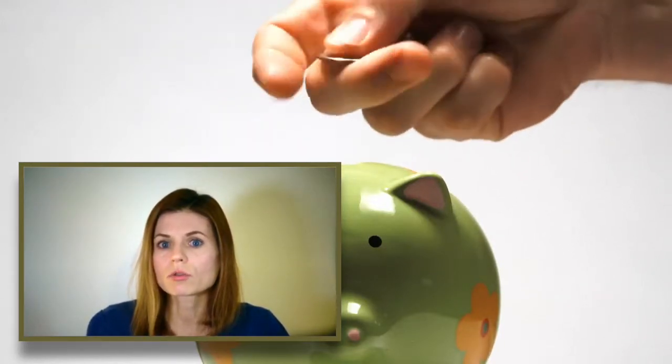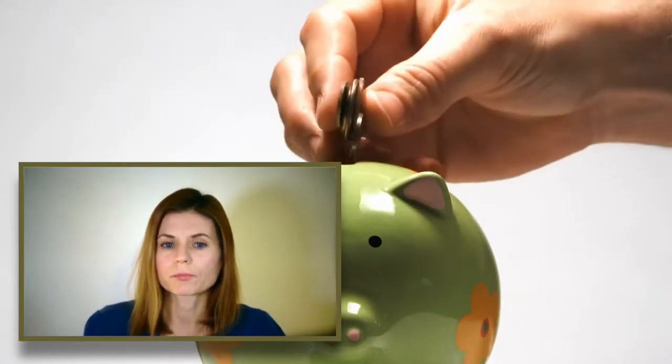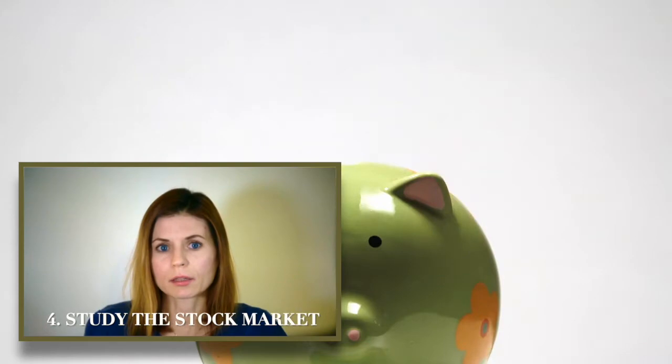Since actions are primarily driven by emotion, it's essential to ensure that all factors are analyzed carefully before making a final decision. Study the stock market.